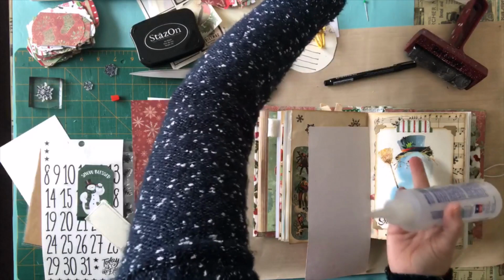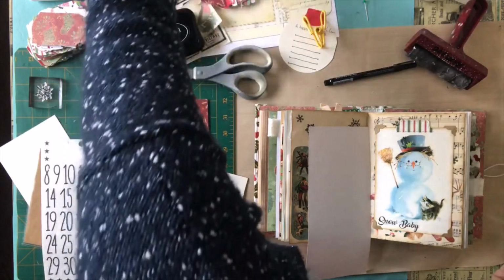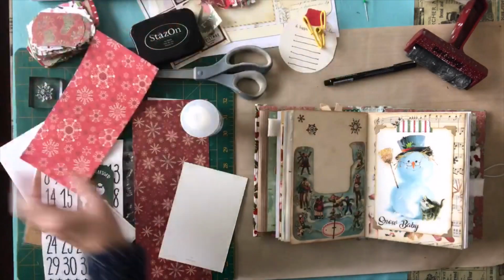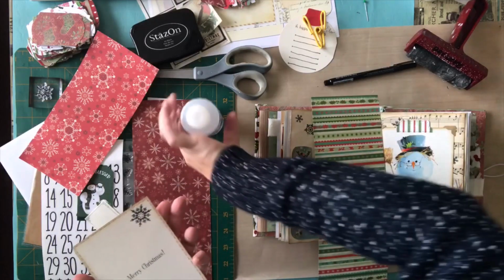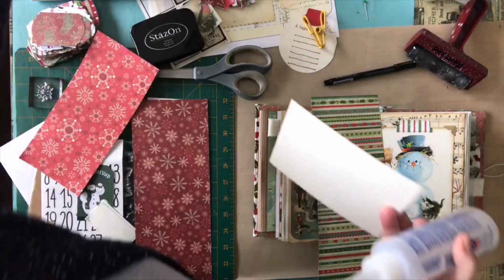Hold on. I'm trying to find some that has some greens and blues in it. No, my fingers are all sticky. Excuse my head. There's also this one. This has blues and greens. Let's try this one. Yeah, let's do that one on the back. It kind of goes with our theme. I'm going to glue it now before I change my mind and see something else I want to use.